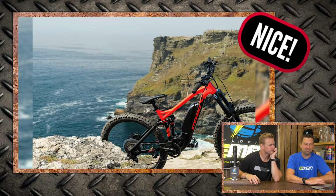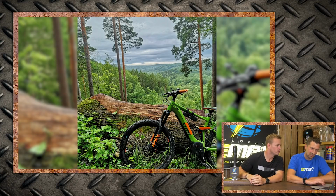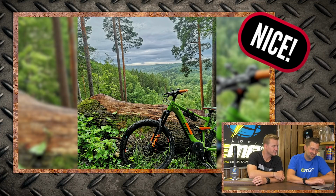So yeah, nice. Ooh, this looks lush, doesn't it? Look at the greens. Jan's enhanced the colours on that, isn't he? I think so. Cube Hybrid 140 Race out in Stuttgart, Germany. He's cut the rear wheel off. He got a puncture or something. He didn't want anyone to see. That's nice. I like it.